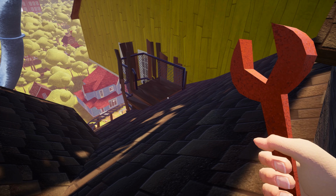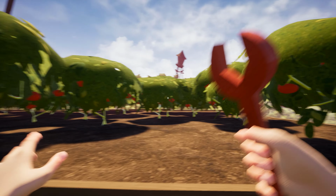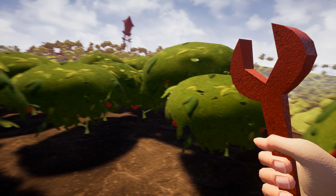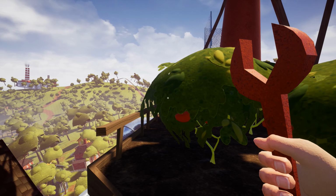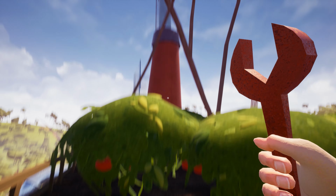Here is how you can go to the rooftop. Here are lots of plants grown by the neighbor. We will check these later. So guys, this was how to get the red wrench in Hello Neighbor Act 3.